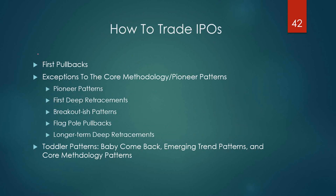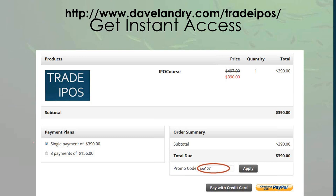Now, how do you trade them? Well, first pullbacks, we'll talk a little bit more about tonight. And again, there's quite a few things that are a little bit outside of the core methodology, and a lot of these are pioneer patterns where you're getting in kind of early. I'm also going to talk a little bit about toddler patterns. These are new issues that have been out for, let's say, 6 months, 8 months, maybe even a year or two, and there are some really good patterns that you could trade in those. Not as great all the time as these brand new IPOs, which are all excitement, but still tradable nonetheless.